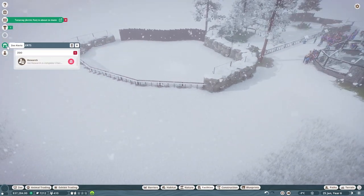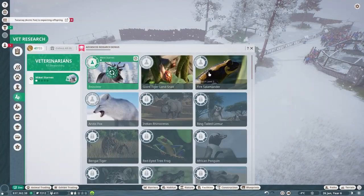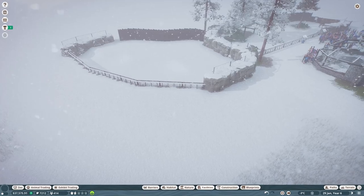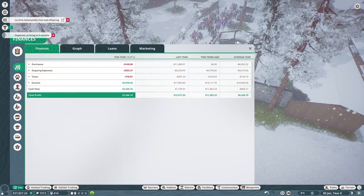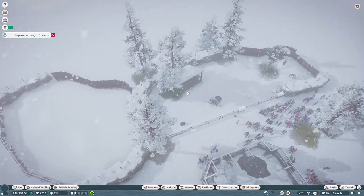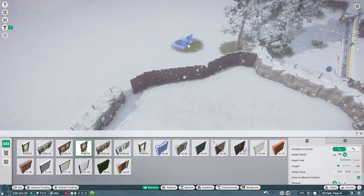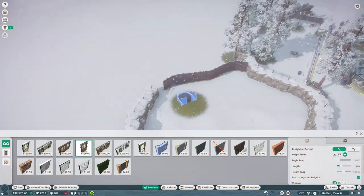Okay, let's see. Vet research complete. More caribou stuff. Perfect. What is this one? Vet surgery needed. Okay, you know what? I already told you to go away because we don't need one right now. Let's double check. Let's make sure. It looks like we're making money right now. Yes, we still are profitable. So hopefully that doesn't change with our fallow deer. But let's get the barrier in. Let's put the door right here.